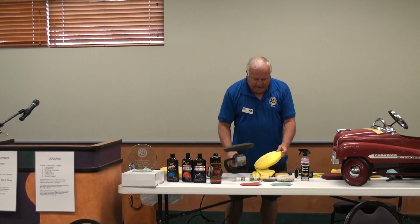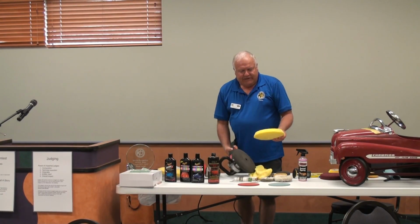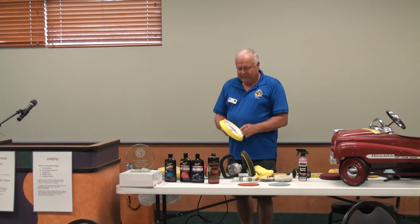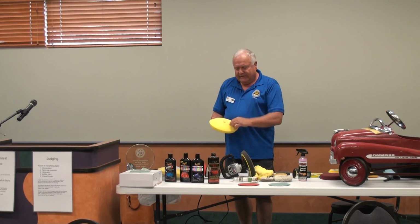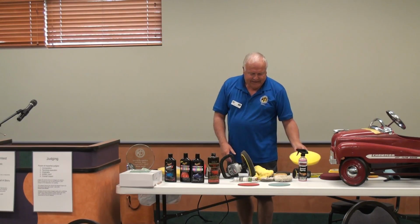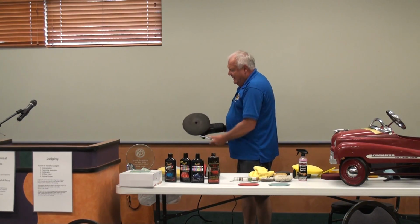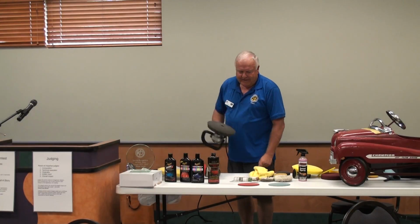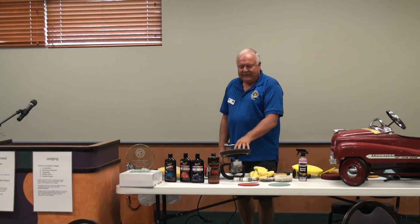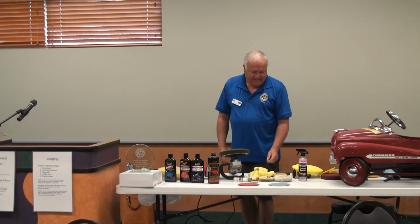In order to clean your pad after you've used it, you take a 5-gallon bucket of water, put some car washing soap in it, and douse your pad down until it's clean. Then you hose it off, let it dry, and the next day you can use it again. What I like to do is use a toothbrush, and after it's dry, you get it really clean with the toothbrush. Any foreign stuff that's still in there will come out with the toothbrush mainly.